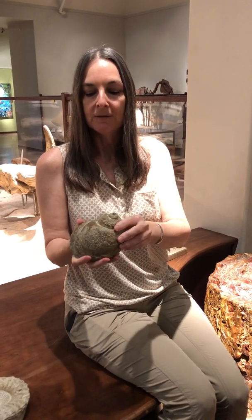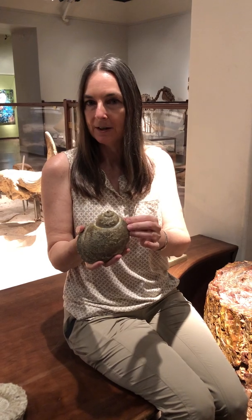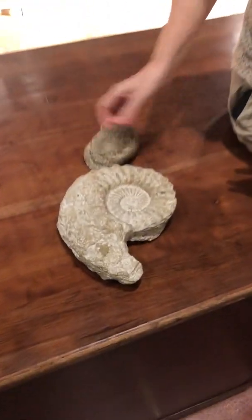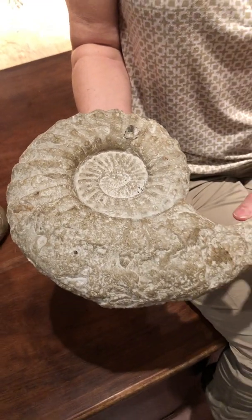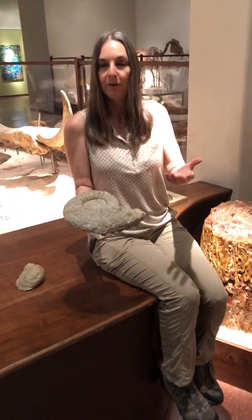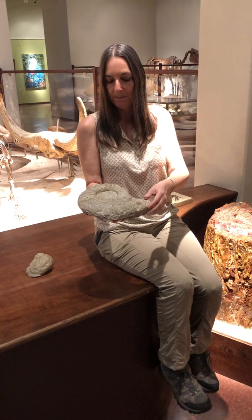This is a type of trace fossil. So an internal cast tells us about the inside of a hard part. The opposite would be an external cast. So we've got an ammonite. This could have been a predator of this snail, living from the same time period. They're both Cretaceous. They're roughly 100 million years old. Sea creatures that we find, their fossils, their remains here in the Austin area.